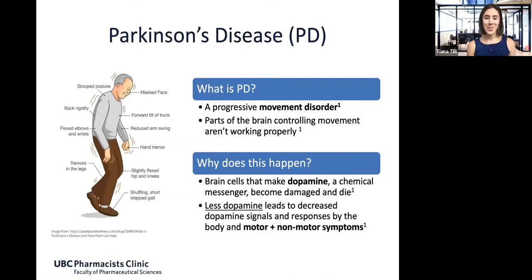So briefly, I know many of you are probably quite aware of what Parkinson's disease is. So people are often aware that it's a chronic and progressive movement disorder where parts of the brain controlling movement aren't working properly. And oftentimes this happens because the brain cells that are making dopamine, which is a chemical messenger, become damaged and even die off. Now, with less dopamine, we have less signals traveling to and from the brain and reduced responses by the body.